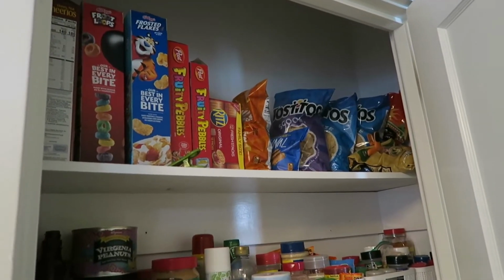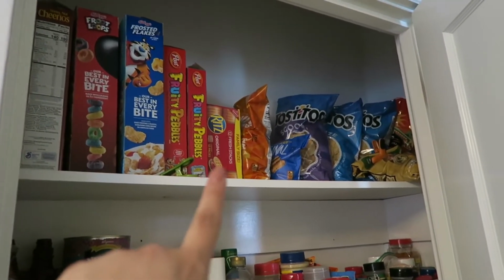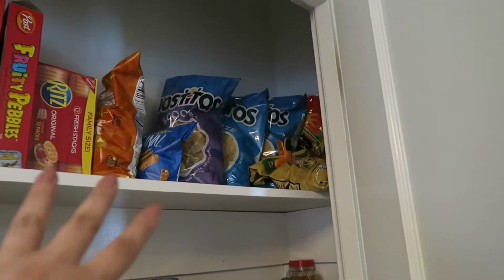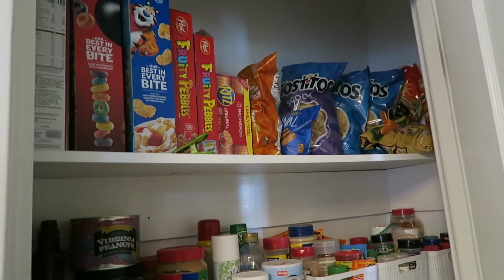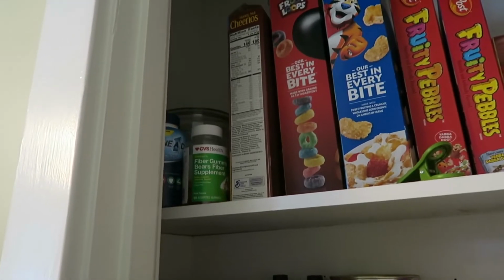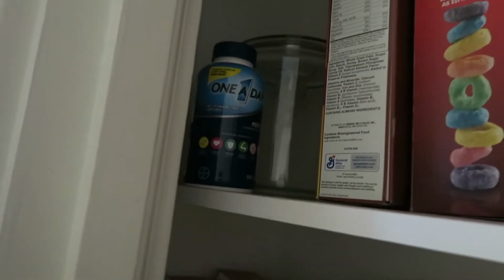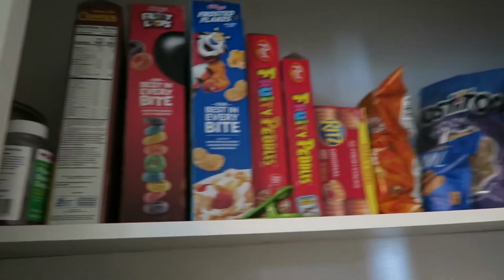Okay, so up top, I have cereals up here, some Ritz crackers, and then chips. Before I had a few bags of snack food, so I'm going to try to keep that up there like that. And back there, Derek has some vitamins, and then there's just an empty glass jar, which I have to figure out what to do with. But that's what I have on the top shelf right now.